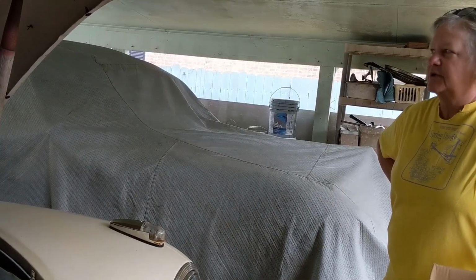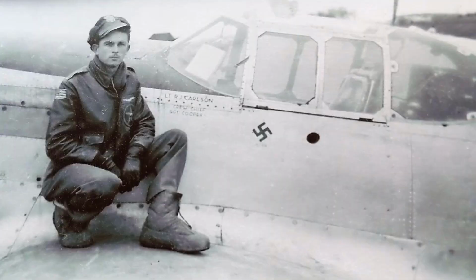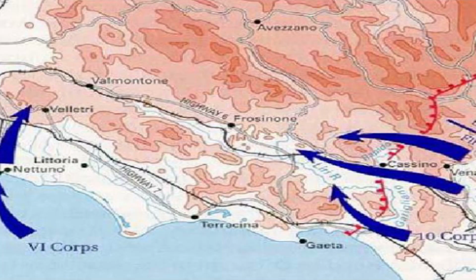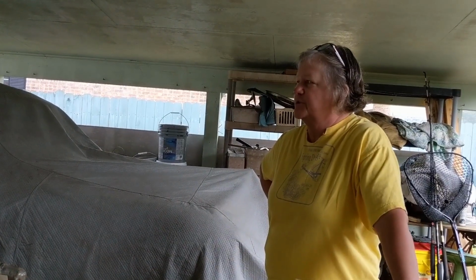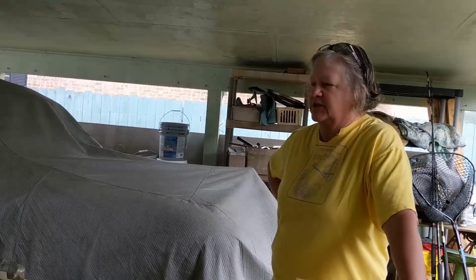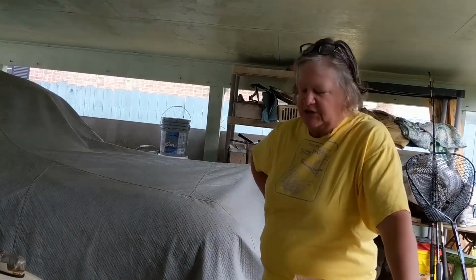Dad flew P-51 Mustangs in the North Africa theater. He was one of the recon pilots for the invasion at Anzio. And then they went up Italy, landing on corrugated metal runways and stuff all the way up. He actually flew a number of missions, I came to find out later, behind the lines that were sort of super secret at the time.